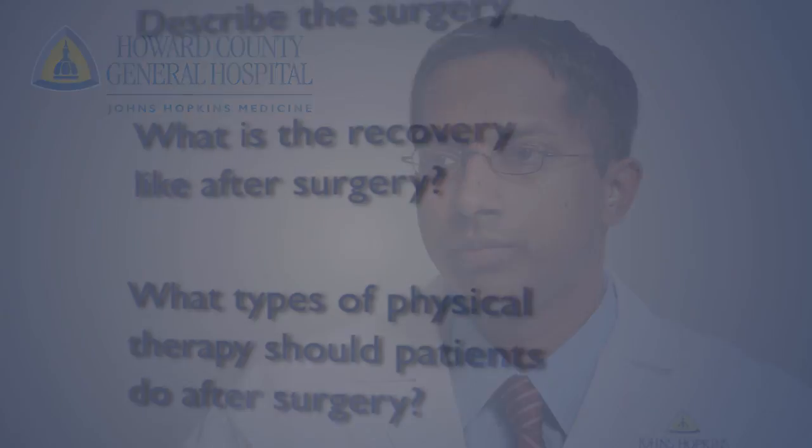Recovery after surgery can be lengthy and can progress over several months. Typically, the patient will be in a sling for 4 to 6 weeks after surgery, and physical therapy will begin 2 to 4 weeks after surgery and continue over several months.